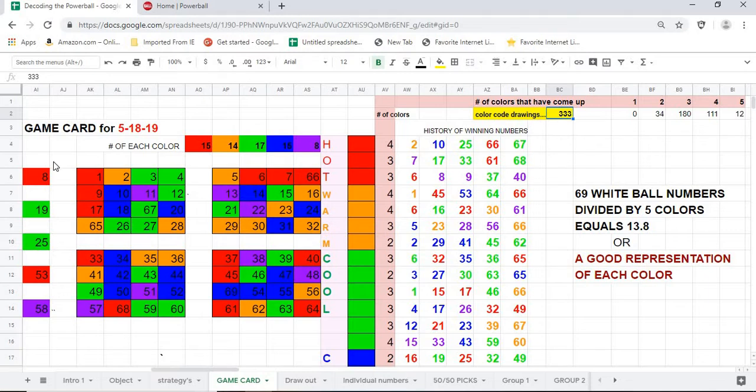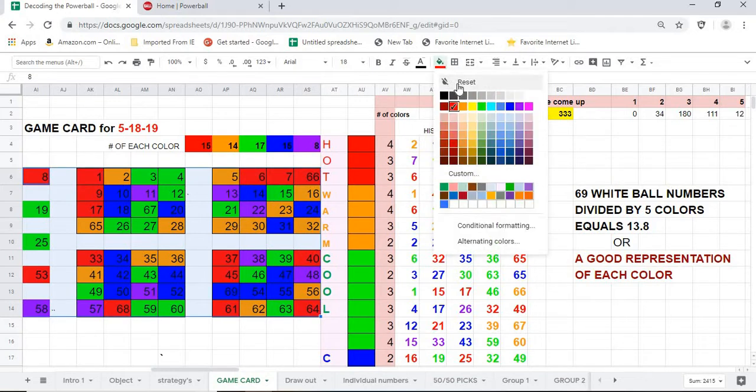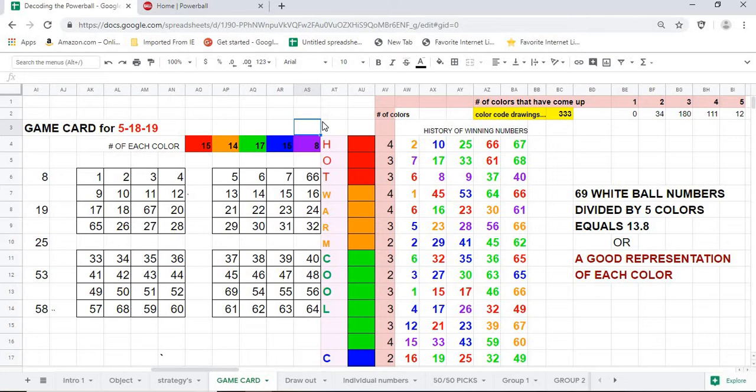Okay, so what I'm going to do now is make a new game card. I'm going to eliminate all these colors and start from scratch. My color code is right here. These are all the red numbers, and then it's the orange, green, blue, and purple. So basically what I did is I took the 69 white ball numbers and divided it by 5 different colors, that's 1 color for each of the 5 white winning Powerball numbers, and that equals 13.8. So my goal is to get as close to 13 or 14 numbers per color as possible, or a good representation of each color.